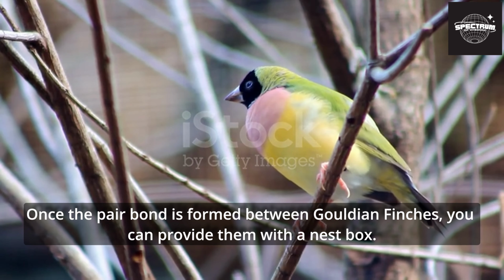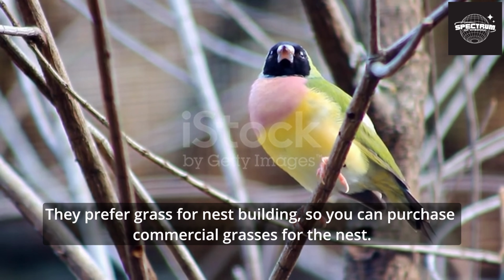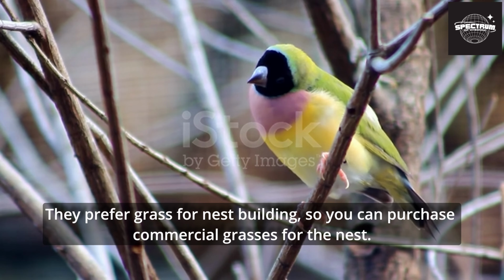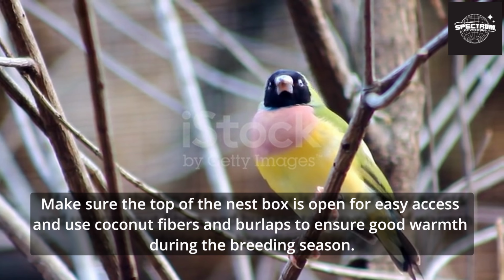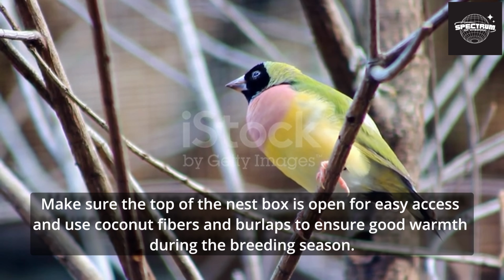Once the pair bond is formed between Gouldian finches, you can provide them with a nest box. They prefer grass for nest building, so you can purchase commercial grasses for the nest. Make sure the top of the nest box is open for easy access and use coconut fibers and burlaps to ensure good warmth during the breeding season.